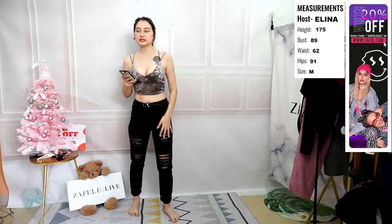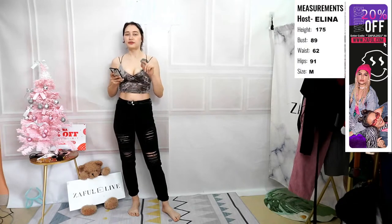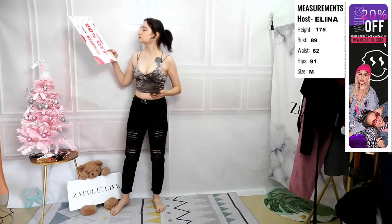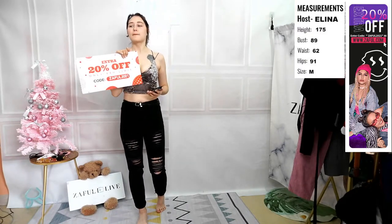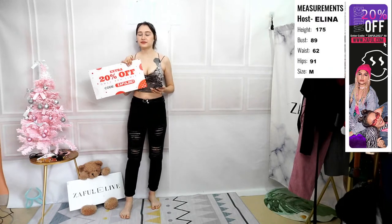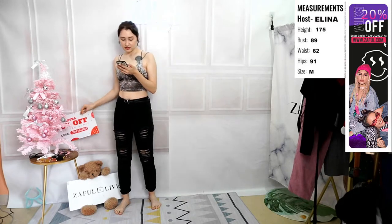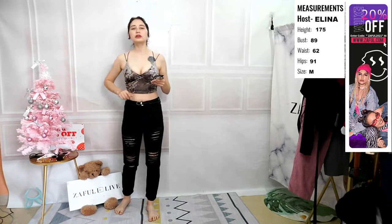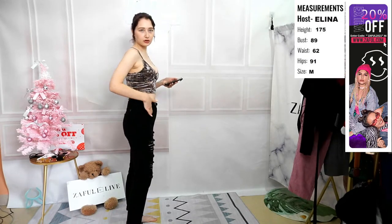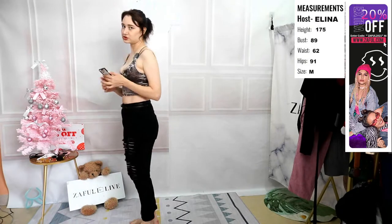About price for these jeans, it's $37.99. But with promo code ZAFUL2021, price is gonna be $30.39. $30.39 for these ripped high waist jeans. Yes, only one color, only black. But even black, it's a super dark black, so no blue accent or something, just dark black.